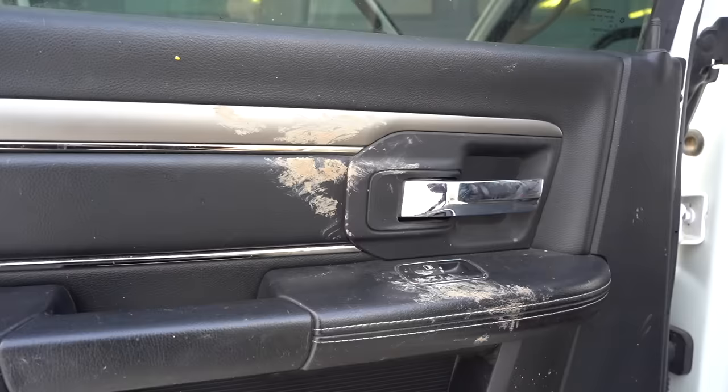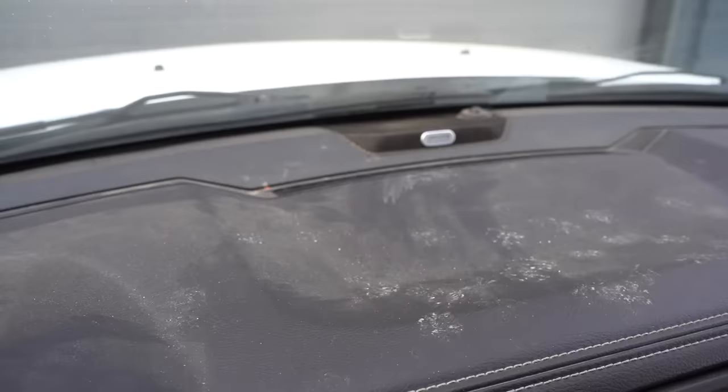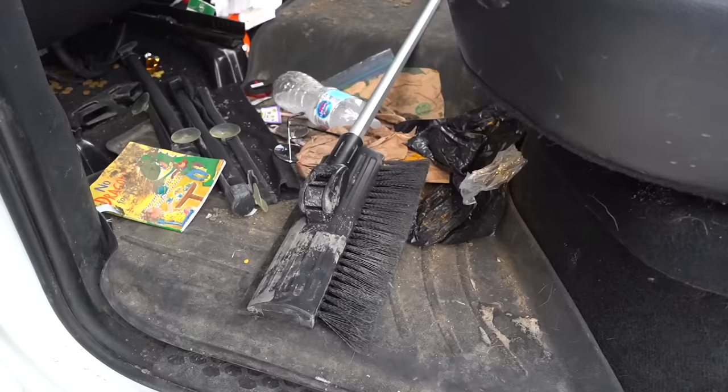It looks like the owner's dog has had an absolute field day in here, as not only are the back seats incredibly dirty, there's even paw prints up on the dash. Overall, the inside of this truck needs some serious work to undo this mess.